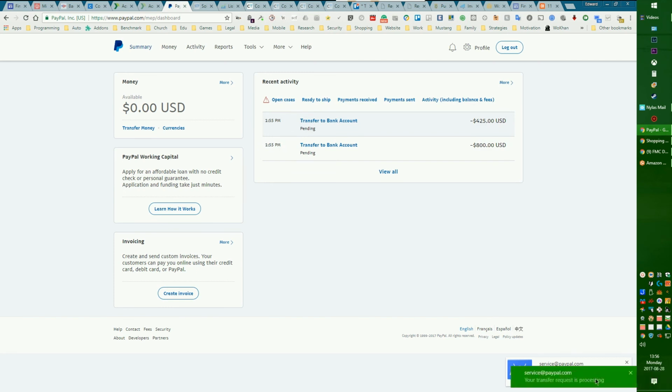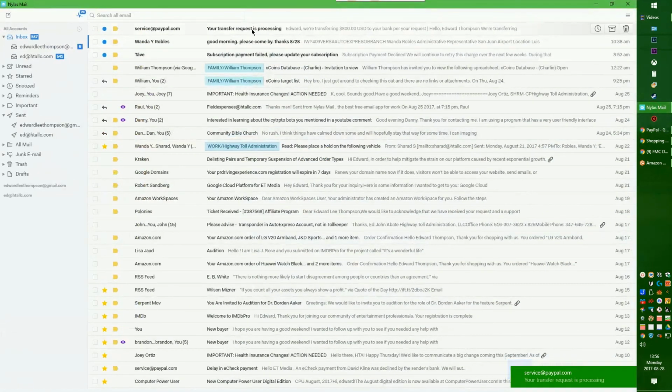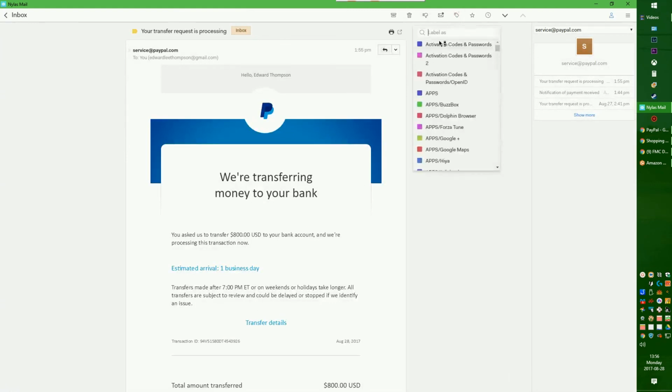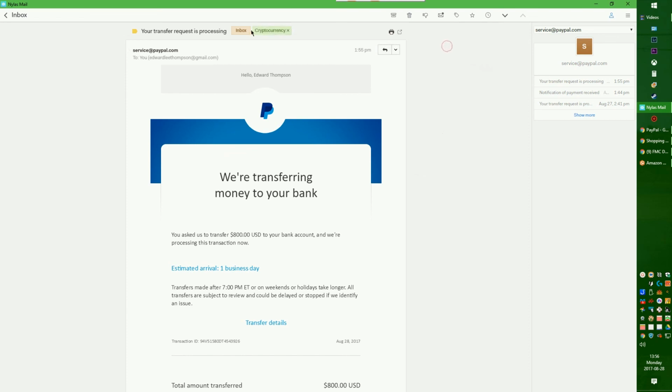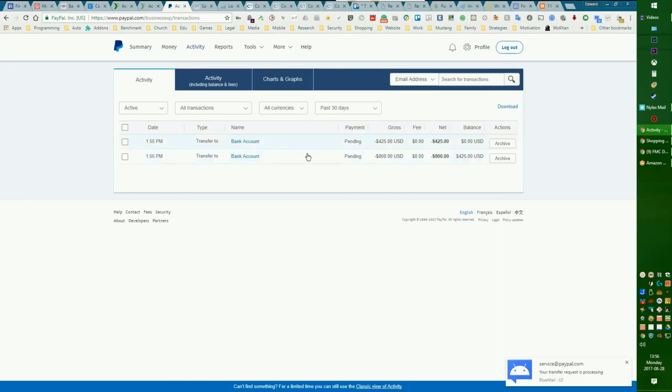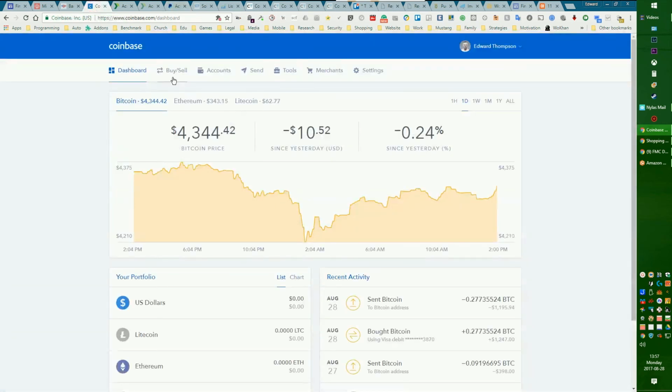So we're just now receiving confirmations that the transfer is processing. I should receive 2 of those. Here's the first one, notifying me that they're moving the $800 to my Banco Popular account. So I'm also going to drop this in the cryptocurrency folder. And within a moment, we'll receive the notification for the second transfer. So I'm going to leave these here until these actually clear. Once they've cleared and arrive in my account, I'll go ahead and archive these as well to keep this nice and clean. After this, you just begin the cycle once again.